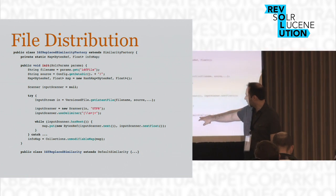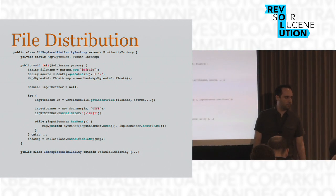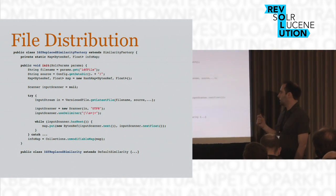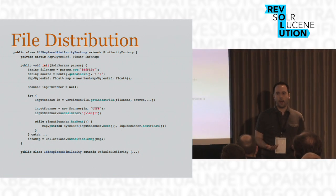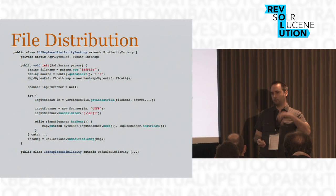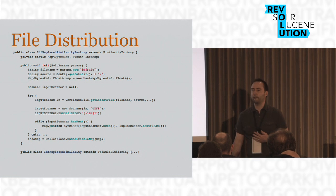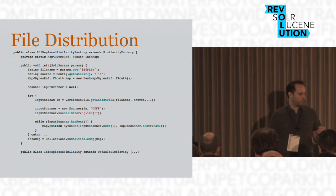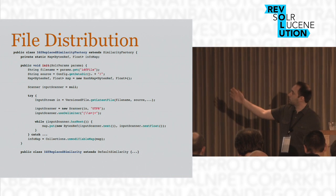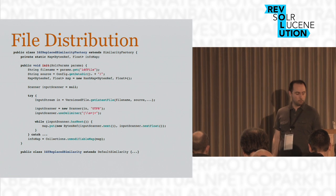Then our actual similarity implementation just extends Lucene's default similarity. Because it's a nested subclass, it can access this private static map. And so at query time, it sees a term. If it exists in the map, it returns that as the IDF. Otherwise, it just calls parent.idf. There's basically no operational overhead. We have maybe 100,000 terms in our corpus, so this map is pretty small. It only gets loaded in basically once per JVM startup.